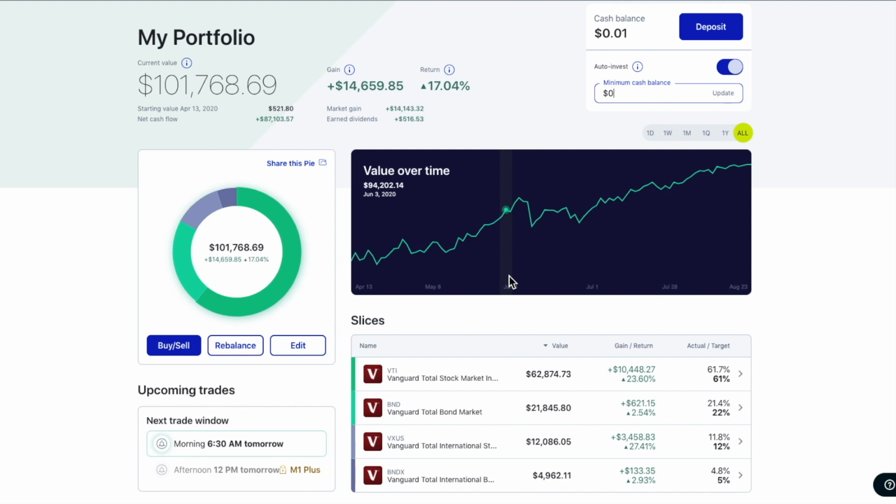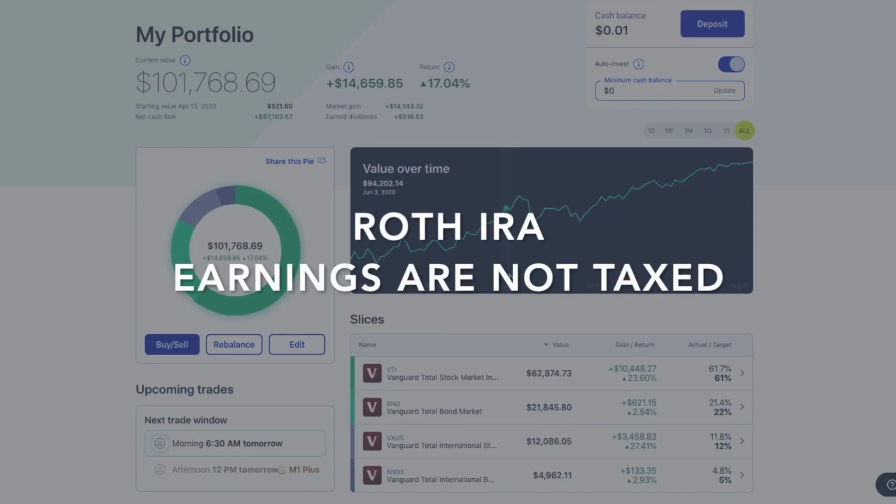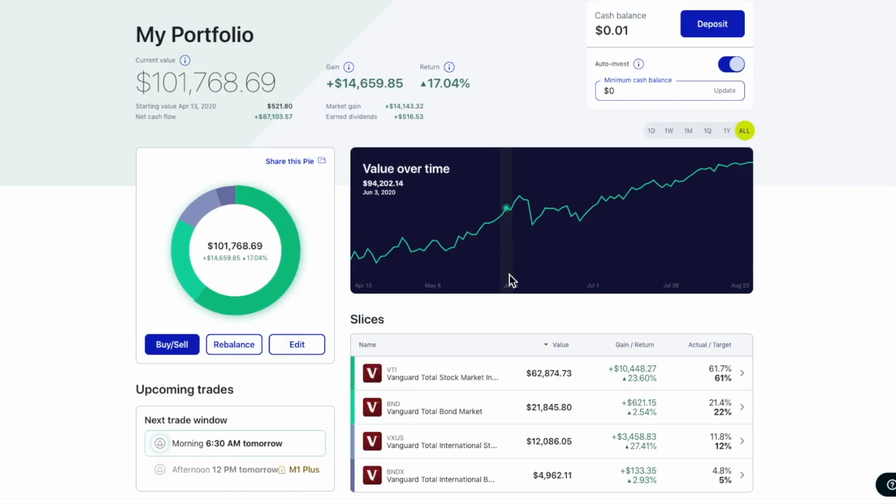However, I will continue to contribute the max to this account so that I can have my money compound and work for me, and also take advantage of the tax benefits of a Roth IRA. If you weren't aware, the main benefit of a Roth is that all your earnings are not taxed. When I pull this money out of my Roth, the earnings won't be taxed.